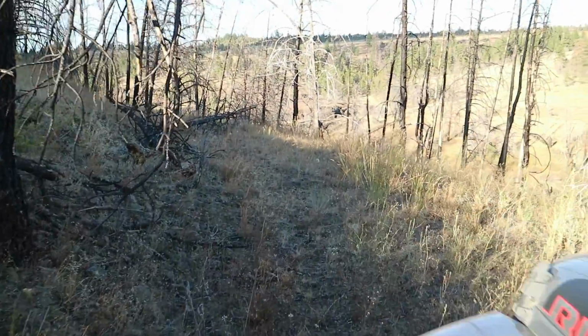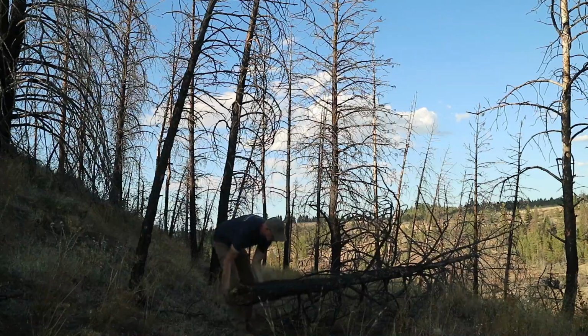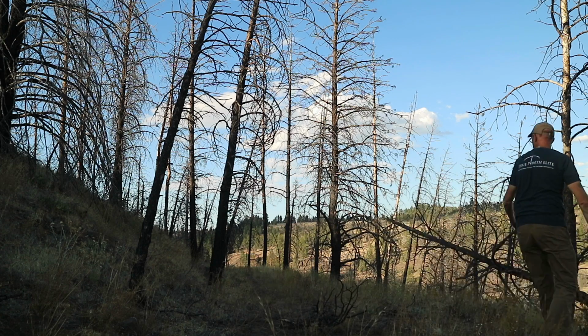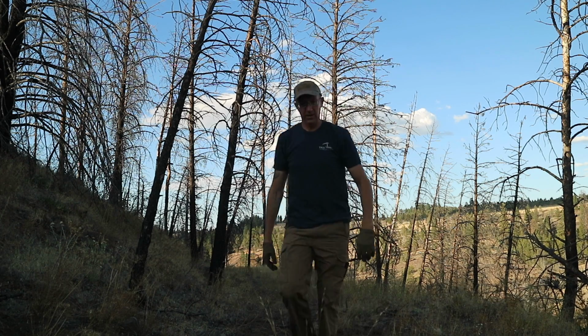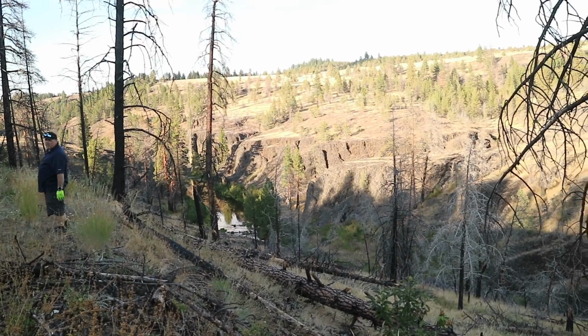All right, we got some other trees up here we got to clear. That's just to show you guys that Tristan's not the only tough guy out here. Is that it? Look at that. No, we got some more up there. Okay. Look at that, guys.